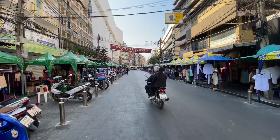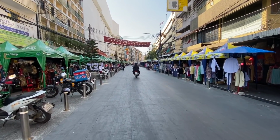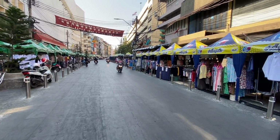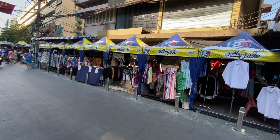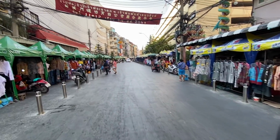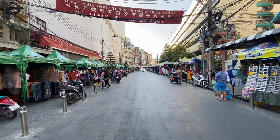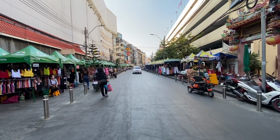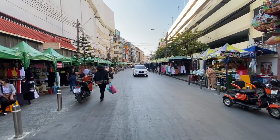So it's so nice to see this place finally back up and running, really, really buzzy. It's always been quite a local street, this one. Even though it's right by the backpacker street, it's always been a local street. It's always been a clothes market and a street food market. All the clothes are geared up towards Thai people. It's not geared up towards tourists here, although tourists do come here and they have lost trade.